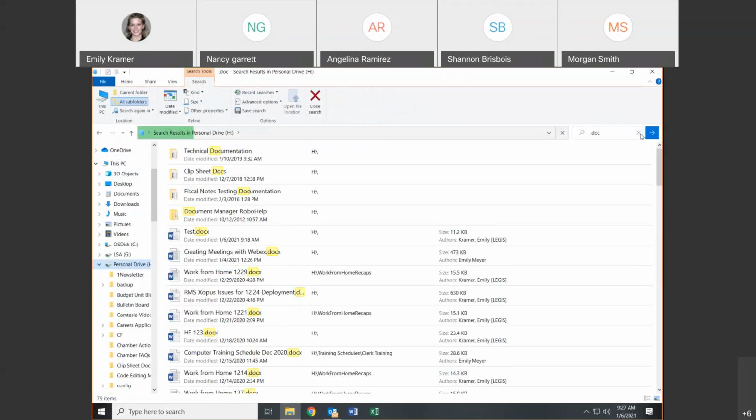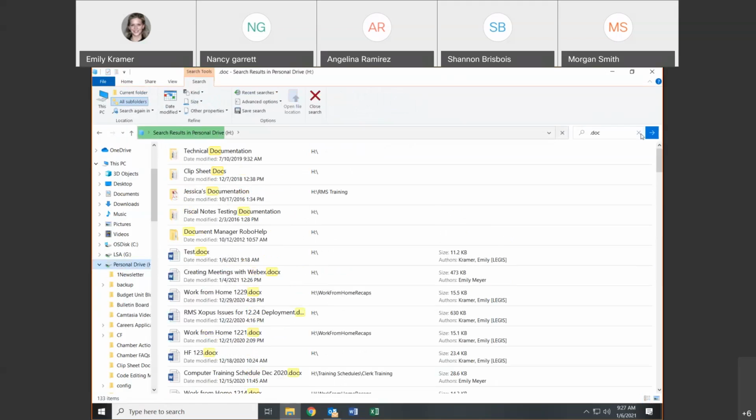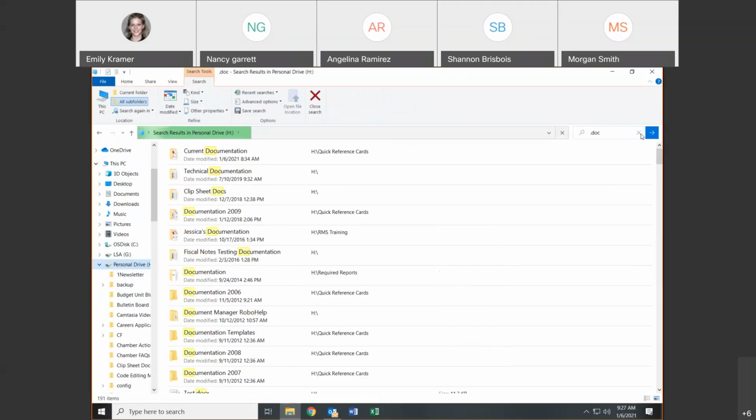Again, by typing doc, if you've been here longer, we used to have older versions of Office, and the file extension for the older version of Office we had, 2003, was doc. So if I type in doc, I'm not only going to get doc, but docx, which is the new file format for Word. You'll also get anything that contains that root word. So again, I'll get anything that contains document, documentation, anything with that word in it is going to populate as a result. And again, if that's in the file name, it'll show up as a result. If it's in the file location, it'll show up as a result. And if it's a word within the file, it'll show up as a result. So this is another great way to search if you need to access certain information.